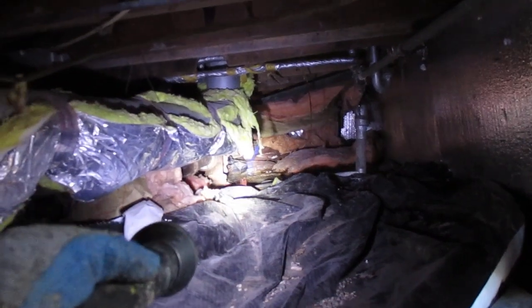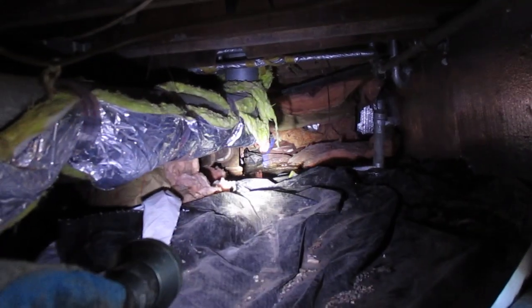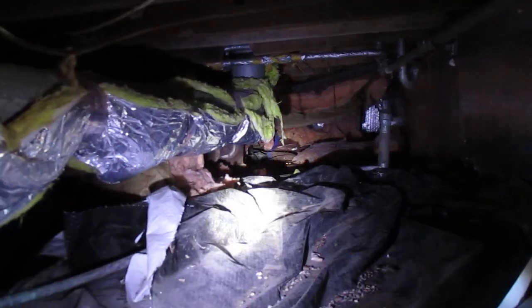So you think the only place for that to get in is up above, right? It's not coming from groundwater? I don't think it's groundwater because if it rained yesterday, I would say it was groundwater, but I don't think it's groundwater. So I really can't get through there. Let's go on the other side. I mean, it did rain a little bit last night.